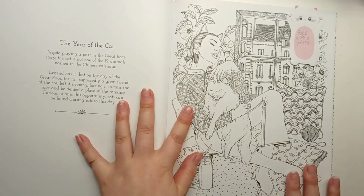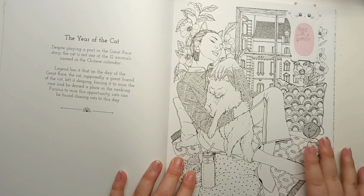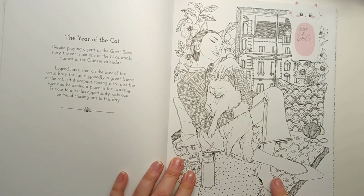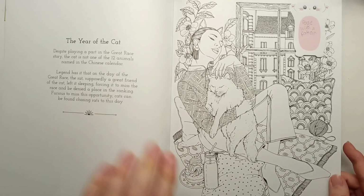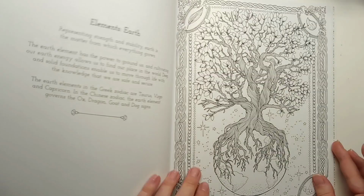I do have this page flagged for my 25 books prompt challenge as a page with a pattern. So this could also be a good option, and it would be a book coloured from that list of pages. And it's Year of the Cat, the snubbed animal from the great race of the Chinese zodiac.